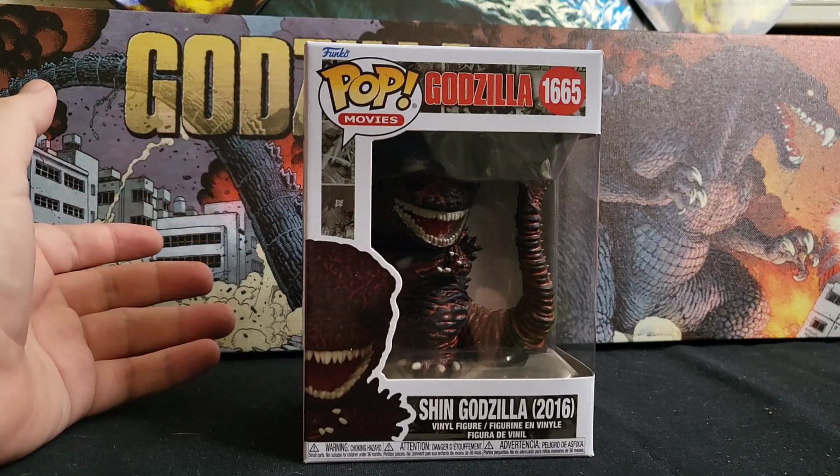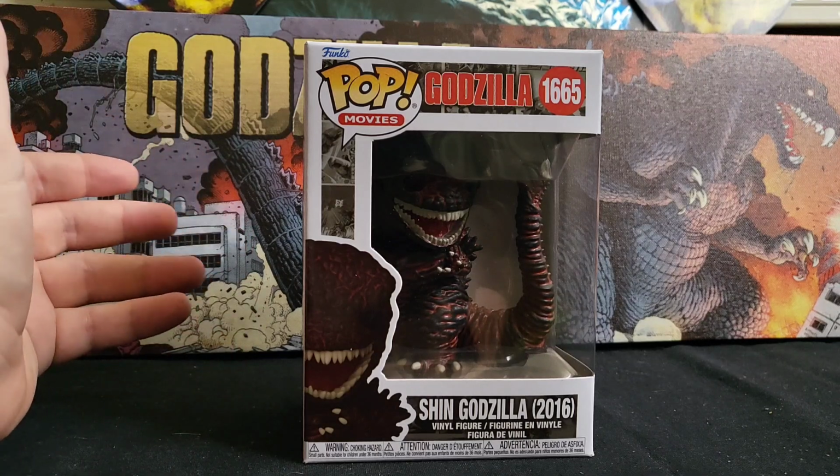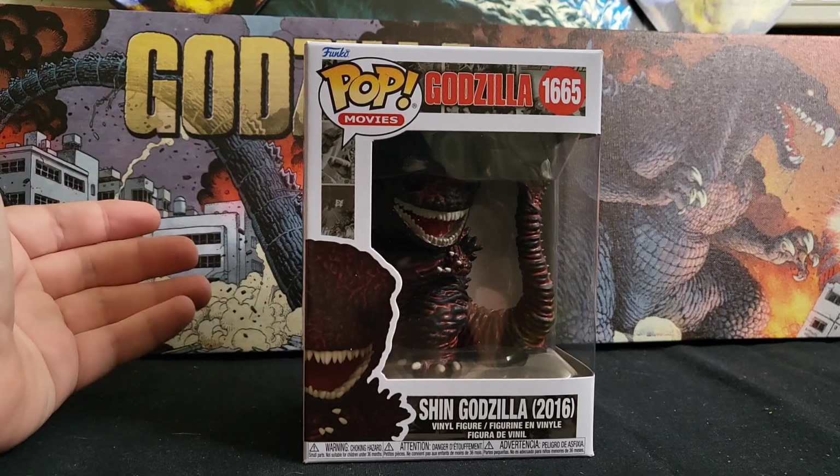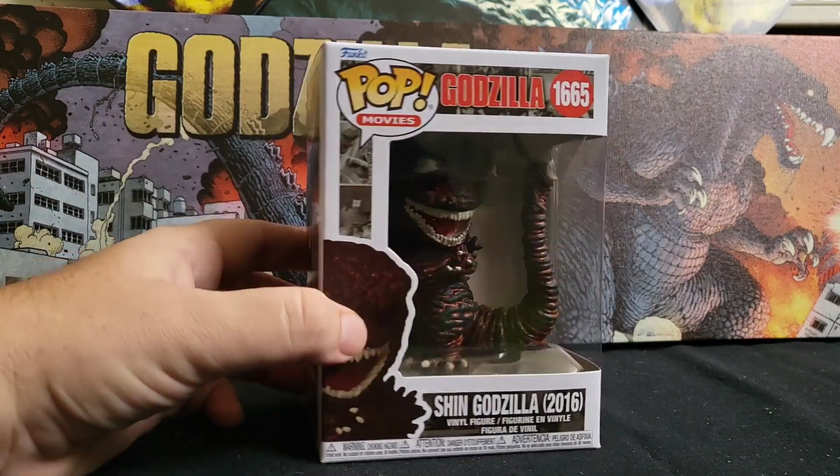So today's episode, we're going to be looking at the one Funko Pop of the new Godzilla line that had me more interested than any of the other ones. That is the Shin Godzilla Funko Pop.